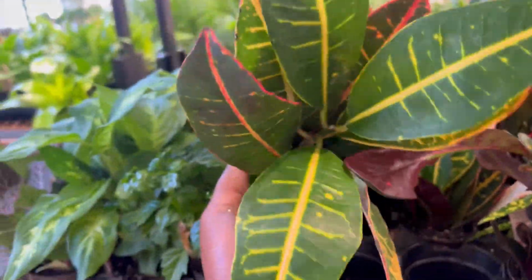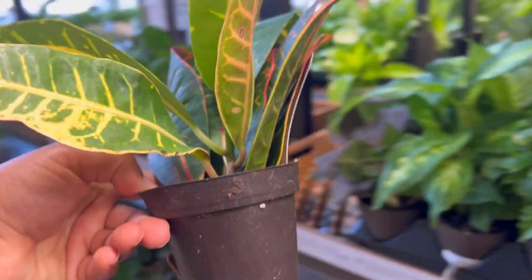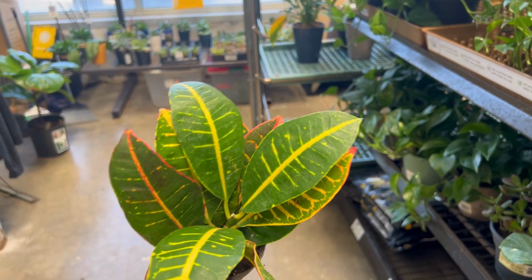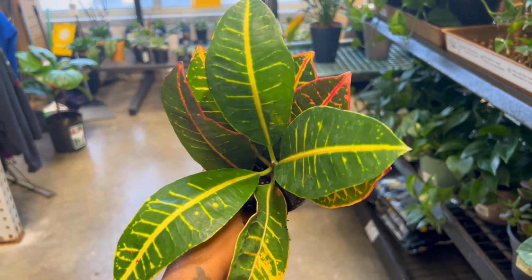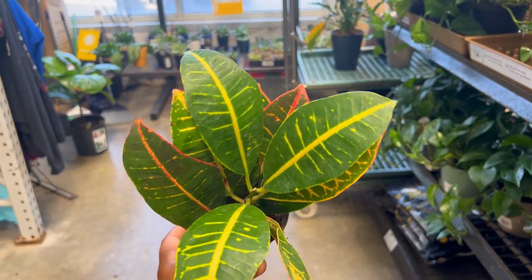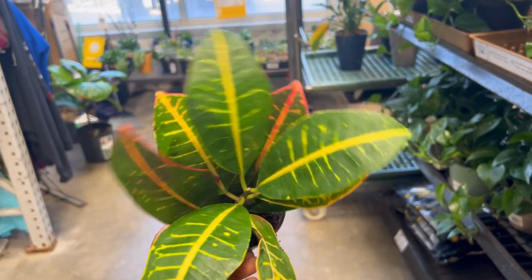Here are some little Crotons. Just remember, these guys are as finicky as fiddly figs, or all figs. So you bring it home, it might drop all its leaves, but it will grow them back with proper care. They are spider mite magnets, so also beware of these.